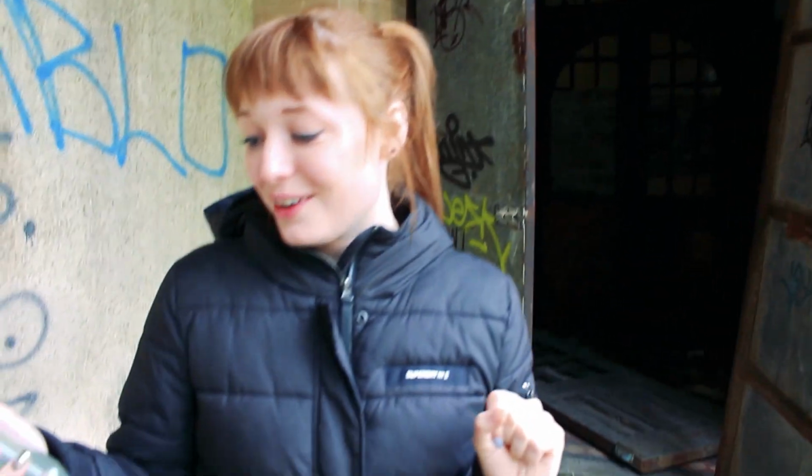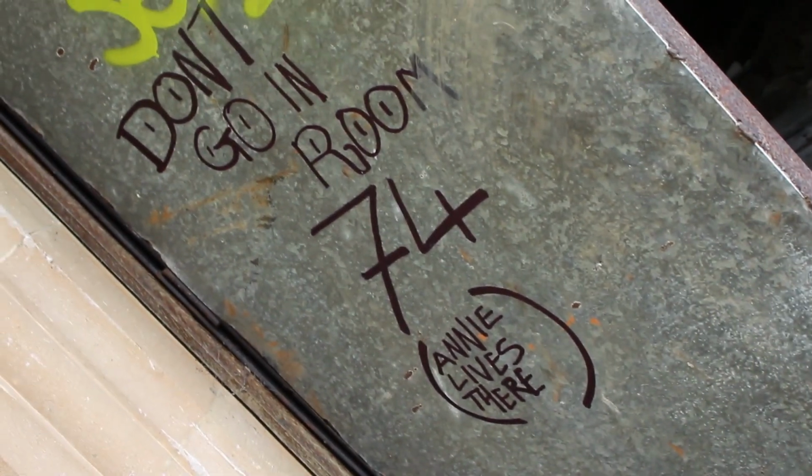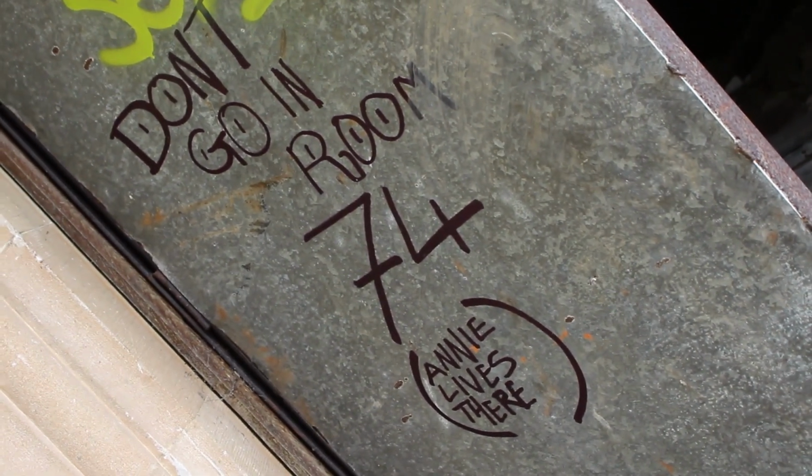Also, for everyone who likes the spooky haunted stuff, apparently you can see ghosts at the window sometimes, and caretakers have heard noises and bumps and things, and we've just noticed this, which kind of simultaneously makes me want to go into room 74, but also... I mean, the fact there's 74 rooms is more terrifying than Annie. Well, it's going to be an 80-room retirement. Oh, we have 80 rooms? So there's got to be 80 rooms in it.